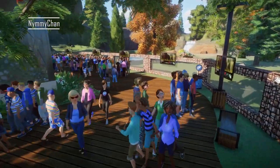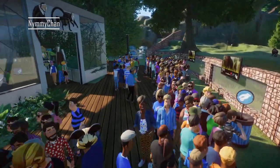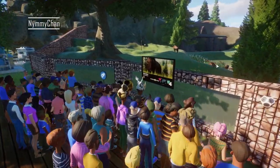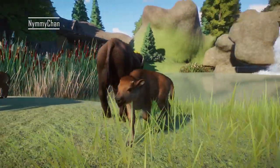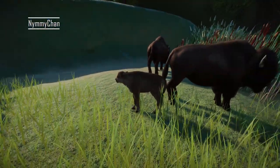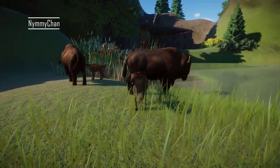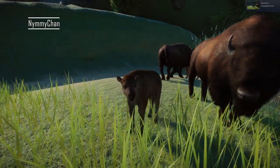Again, what's up with the trees on the pathway? I didn't place them there. At least I don't think I did. There you go. A lot more people walking through walls. Oh, it's the baby. Oh, it's drinking with his mom. At least I hope that's the mom. I'm not quite sure. I don't really see anything. Well. Cute. Cute.